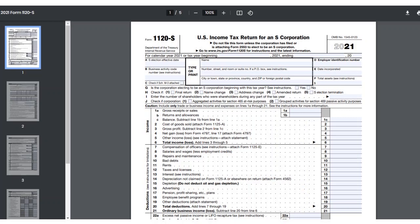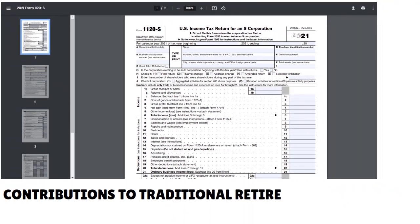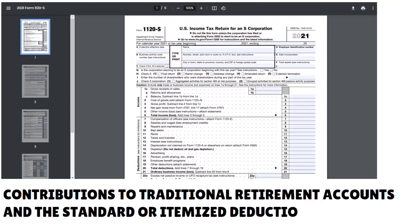So basically, when you file Form 1120S, this is called an information return. So you don't pay any taxes at the company level, okay? And then you have to file 1120S along with the appropriate Schedules K1. So if you have one or two shareholders in the corporation, you have to file two Schedules K1, okay? Each shareholder must then pay federal and state income taxes on the amount distributed to him or her, after accounting for individual reductions, like contributions to traditional retirement accounts and the standard or itemized deductions.